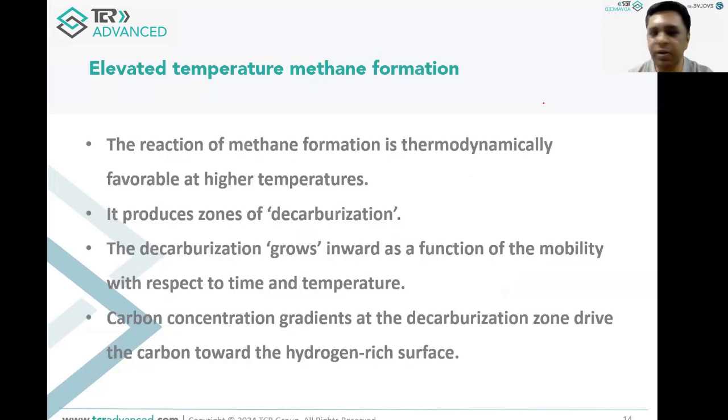Now, let us not jump into that directly. We'll understand this elevated temperature methane formation first. The reaction of methane formation is thermodynamically favorable at high temperature. That's first. It produces zones of decarburization. That means the Fe3C, once it is dissociated, forms Fe and C. When Fe and C form, the carbon dissociates, and then it becomes decarburized when it combines with hydrogen, forming methane. So whatever carbon was there within the steel is actually not in the steel itself. It has formed a gas cloud. It is now pressurized, and it will start creating cracks through micro movements in the lattice.